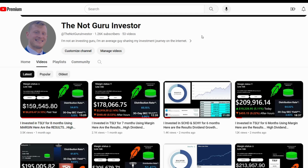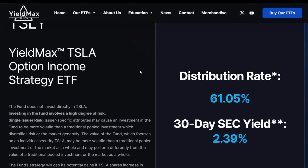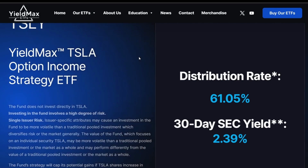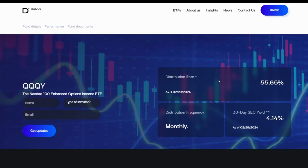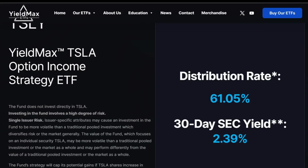So then you can use this money to either invest in more stocks or pay some bills with it or whatnot. One of the key pillars of this strategy is to invest in an ETF or stock or holding that can pay more than you can borrow. So if you are getting 61% in distributions every single year and you're borrowing at 8%, that is a really good amount. There's another position I added, QQQY. This pays out 55% a year. Again, same thing goes as the last investment. As long as it pays more than you can borrow, that's something that I want to put into my account.